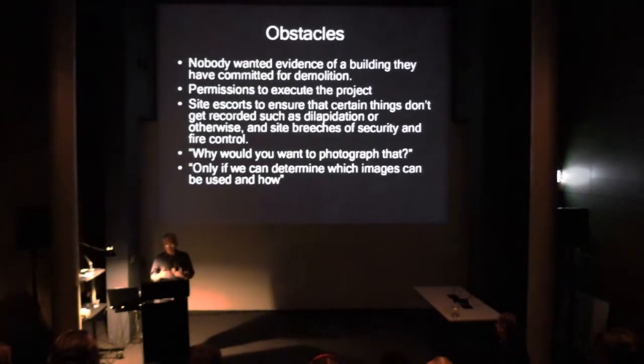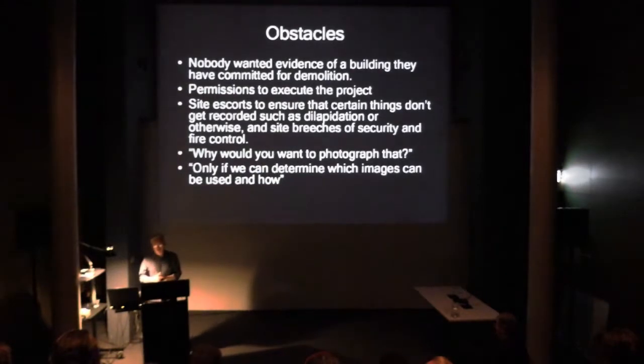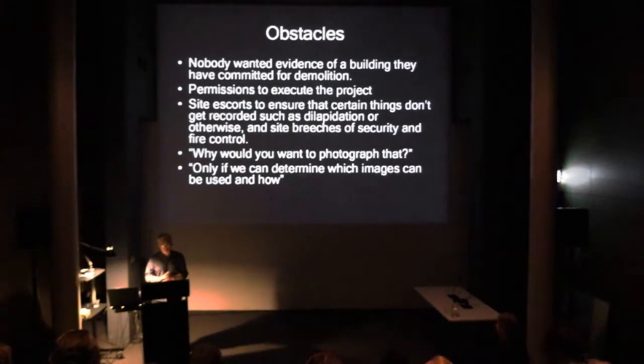Now, the obstacles for this, I mentioned before about the obstacles we had. We approached many levels of government to be able to get access to these buildings, both Sydney Harbour Foreshore Authority, Infrastructure New South Wales, and also the new contractors involved in the new site. And most of them, if not all of them, said no. They actually did not want this to be photographed. Some of the reasons were because what they wanted to put forward was the new vision, the new future, the new progression beyond what was there already, and damn heritage.